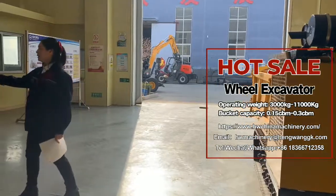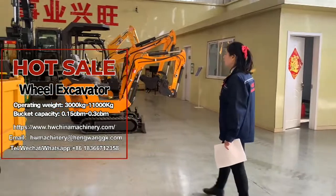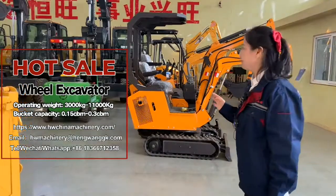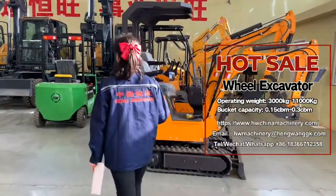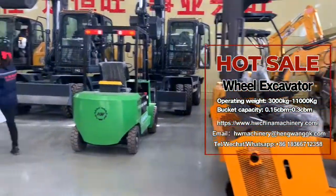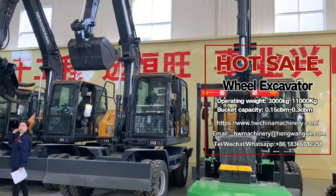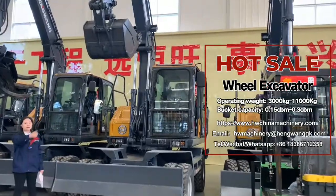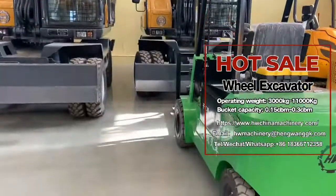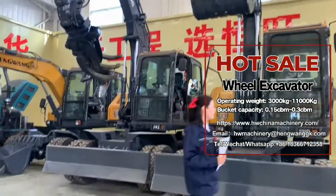And also we have the crawler mini excavator, and also the electric forklift and the diesel forklift. And this is a wood grabber for this wheel excavator. And this is a bulldozer. So you can choose what you like, okay? And for the cab, I want to introduce our cab for you.